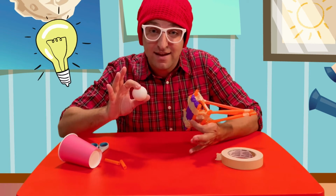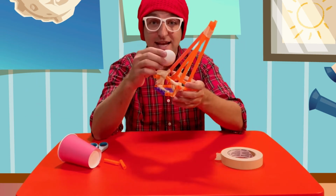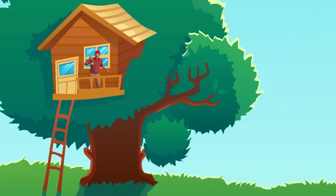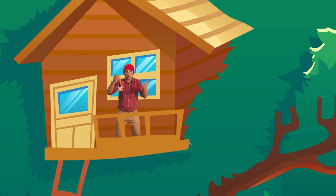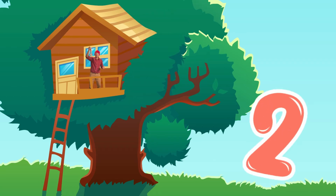I have an idea. Let's go outside and drop the egg in our container from an even higher height. I'm up really high in the treehouse, and since we're up higher, the force of gravity will be stronger and make the egg travel downward at a faster speed. Let's see what happens. I hope our egg doesn't break being up this high. 3, 2, 1.